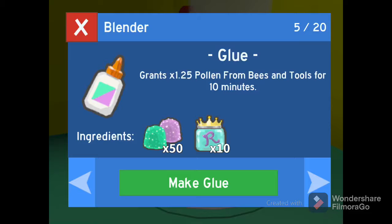Because we all know that gumdrops, they're candy. They're supposed to be eaten. And if you can eat royal jelly, then that means you can eat the glue, because it's made up of those two things. Pretty weird.